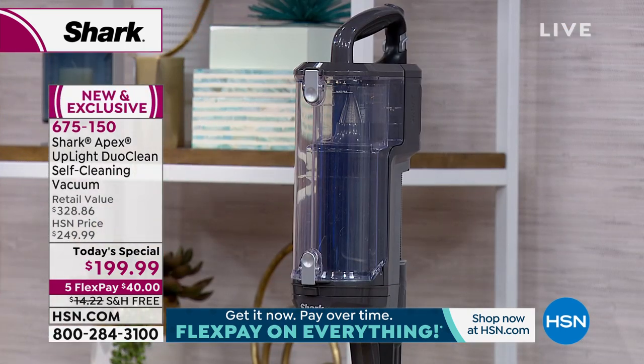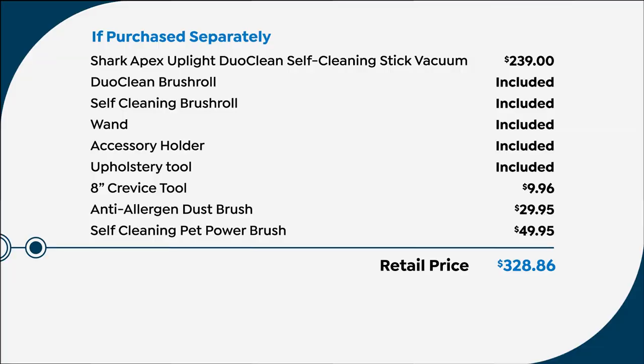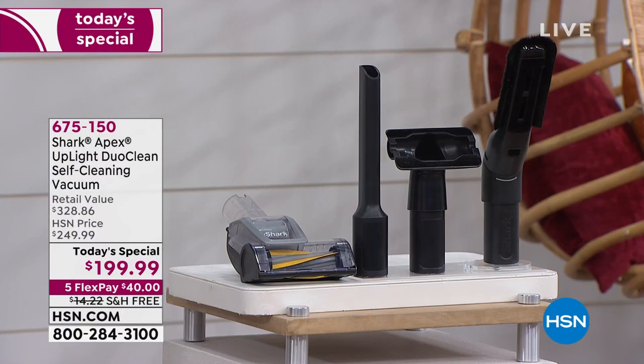Now, when you go out into the market, this is a giant value here. In fact, it's $328. Take a look here, because just your Shark vac is normally $239 on its own. Well, normally you would get included today the DuoClean brush roll, that other self-cleaning brush roll, the wand as well, the accessory holder, and the upholstery tool, right? Those come included normally. We threw in another, basically, over $80 in value there. You're getting a $49 self-cleaning pet power brush. You're also getting the anti-allergen dust brush. That's another $30 value. And exclusively here at HSN, also that 8-inch crevice tool. $328, not today. Today you pay $40 to get this home. Only $40 and free shipping and handling.